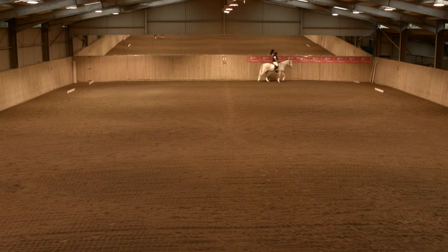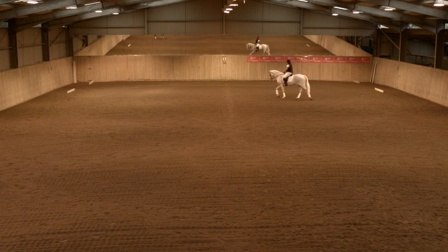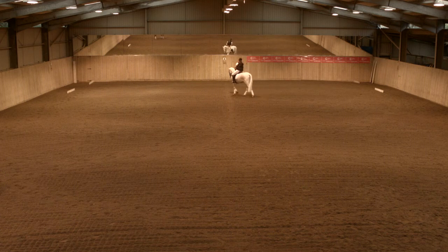And again, that's preparation as well. You should make sure that you're using your inside leg, should you need to, creating an inside bend as you're approaching here already. Don't leave it. Yeah, I'd say that by the time your shoulders are here, you are straight going into the corner. Yeah?